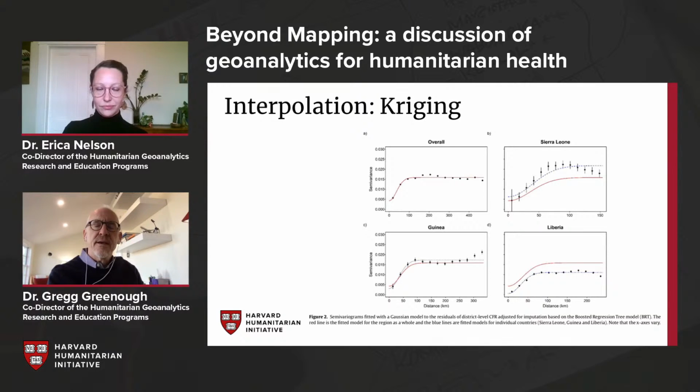And you can see that there's a graph of the overall for each of those countries, and then the individual countries themselves. There's still some variability and some noise in that data, but generally it fits pretty well. And again, you can put a statistical value around how good that fit is for that model. And again, kriging allows us to do that.